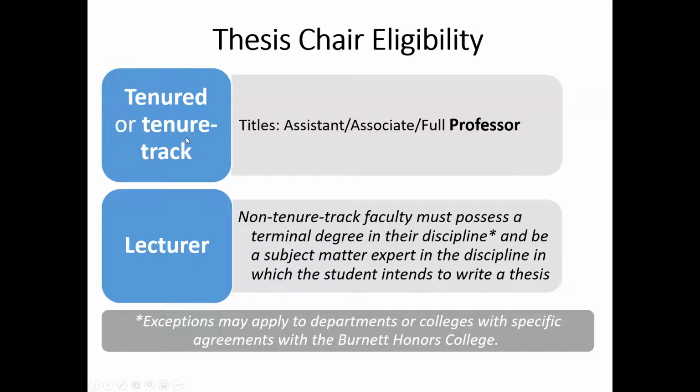A few things that you want to look out for whenever you are determining who qualifies to be a thesis chair for HUT, who doesn't. When you are looking at the faculty members' CV or their page on the department's website on the directory, two things you want to look for: tenured or tenure track, meaning assistant, associate, or full professor. Those professors will qualify, or lecturer. Lecturers do qualify to serve as thesis chair.